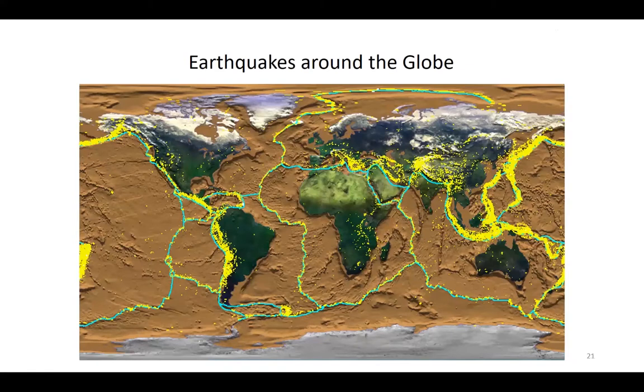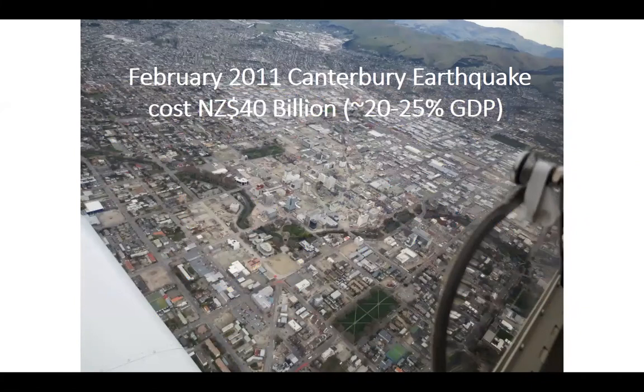So this slide shows the Earth's tectonic plates, and it also shows locations of earthquakes around the world, and obviously, as you can see, there are big concentrations of earthquakes where there are plenty of people. So it's a problem which affects not just us, but people all around the world, and it can also create a lot of damage and also take lives. As an example, the February 2011 Canterbury earthquake, the cost of this damage has been estimated as being New Zealand $40 billion, which amounts to about 25% of New Zealand's GDP. So that is a tremendous amount of money.